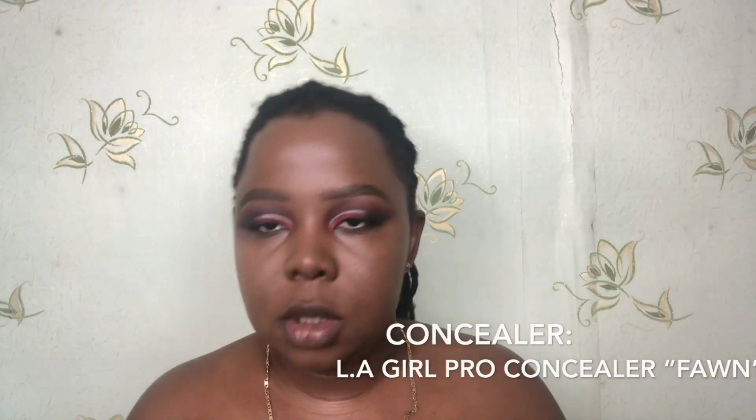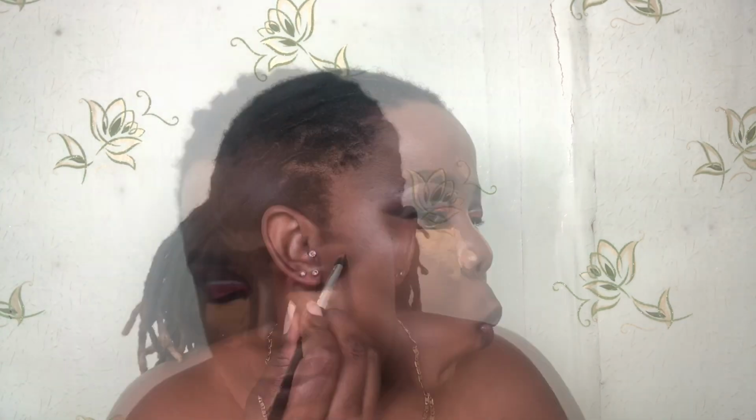Highlight my face, I'm going to use my OG LA Girl Pro Concealer. To use my ESTÉE LAUDER tester, it's in the shade Pecan or Pecan. I'm not sure how they pronounce it, but I always pronounce it as Pecan. Okay, so if you say Pecan, hey, that's you saying Pecan. I say Pecan. I'm going to use this to contour.